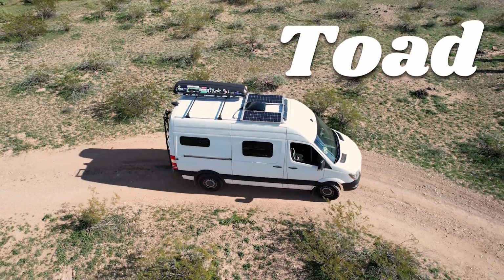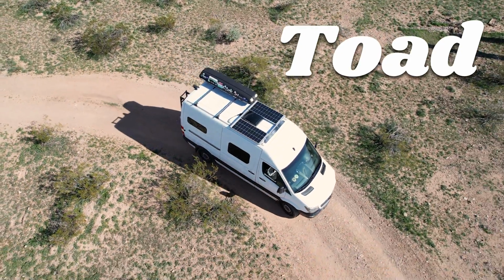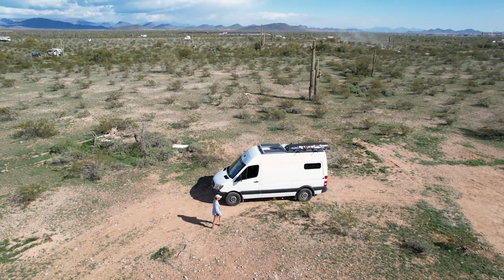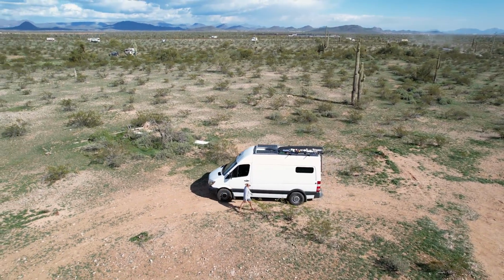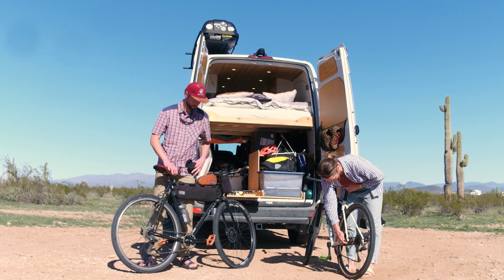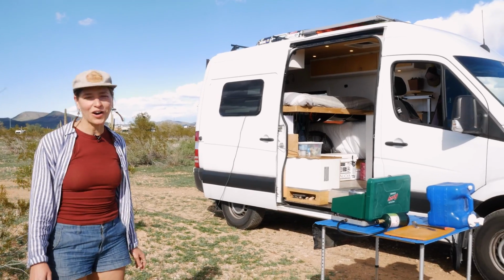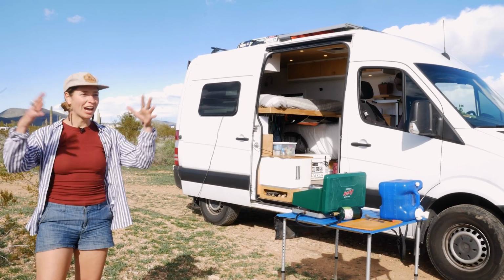Hey, I'm Natalie. And I'm Lucas. Welcome to our van toad. My partner and I live in here full-time seasonally. We have lived in all sorts of different types of tiny homes.